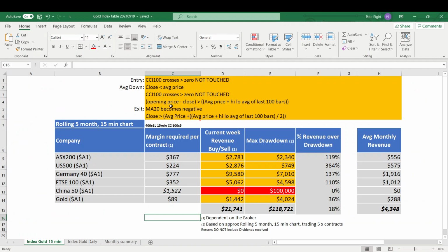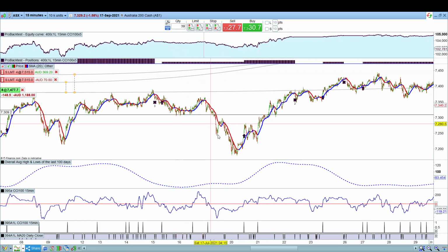And that's what that's saying. The opening price minus the close is greater than the average high-low of the last 100 bars. So it's saying of the last 100 bars, the high-low range must be reached before considering entering any more. Now that's a calculation because I'm using that based on the bars or the chart shown.